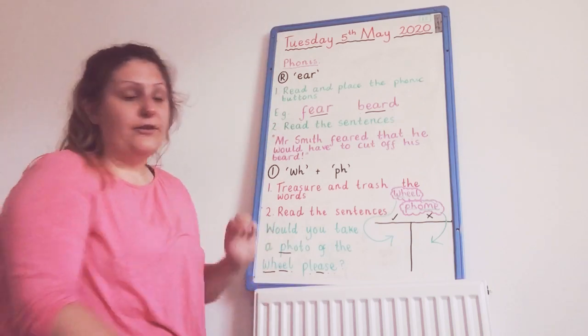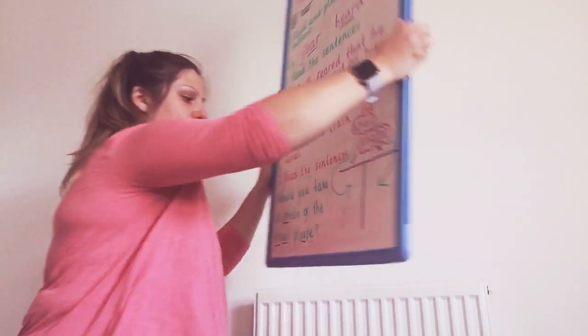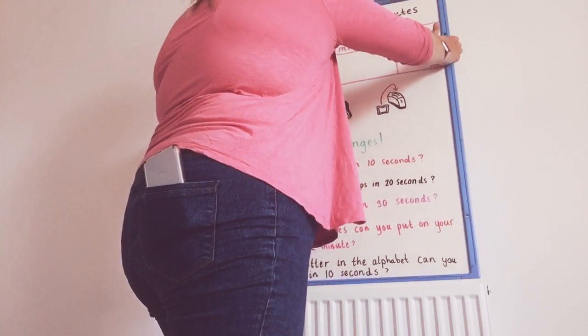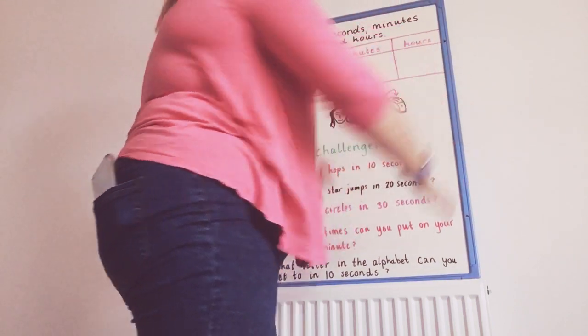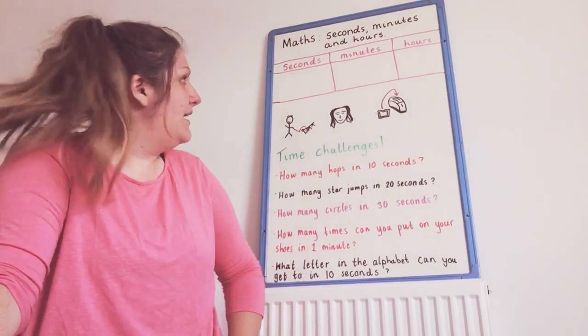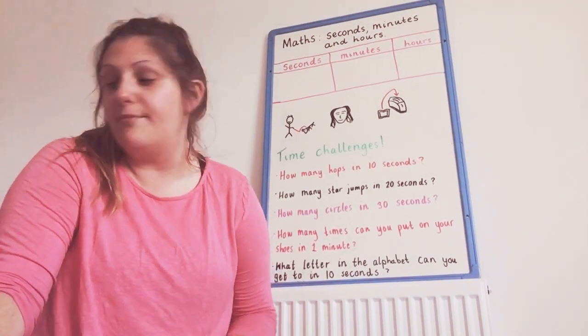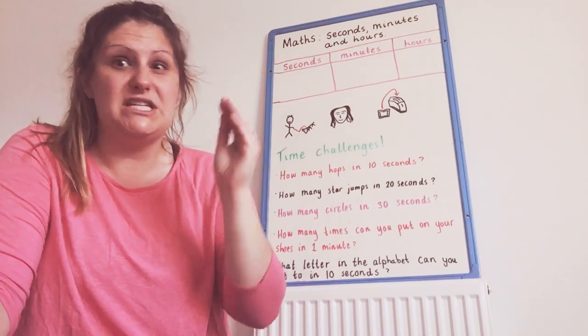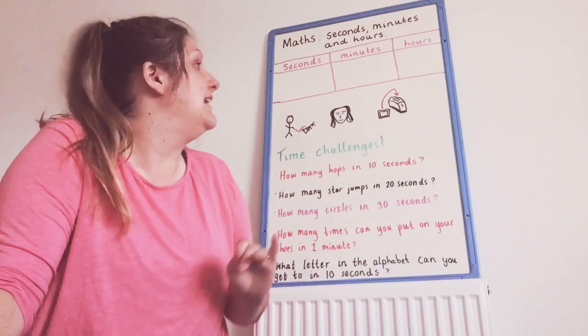Okay, so that's your phonics today, guys. I'm going to whiz straight on to the maths. I haven't actually got the pack activity or the chili challenge on the board today, because the phonics and the maths took up a little bit more room. So, you guys have been looking at time at home, and I've been really pleased. I've seen loads of clocks that you've made. I know some of you have had a go at the o'clock time. Some of you have even pushed into half past times, which is really, really good.